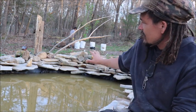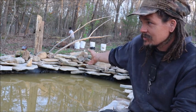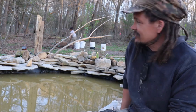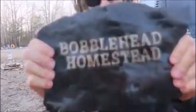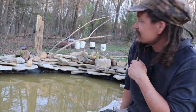But I've got a number of things I'm doing. I'm starting to plant in some irises and daylilies. Some of those irises came from Bobblehead Homestead. There's the daylilies. So that's kind of cool. Jeff, shout out to you. Look nice by the time this is done.